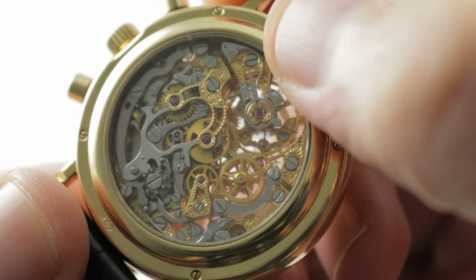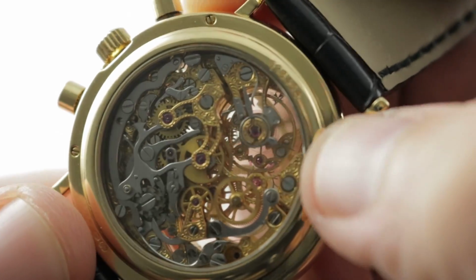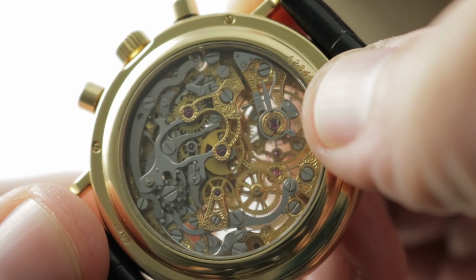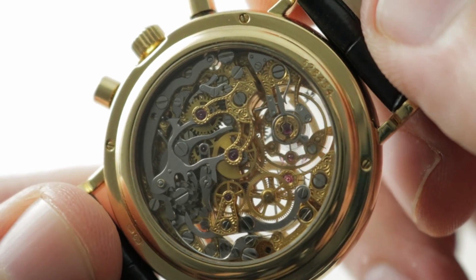You can see a black polished swan's neck regulator, all screws black polished with chamfered slots and circumference. You can even see there's a little hooking guard from the balance cock over to the adjacent bridge to prevent the overcoil hairspring from doubling up on its own coils or the regulator adjacent. Beautifully rendered, entirely handmade, and true high horology.